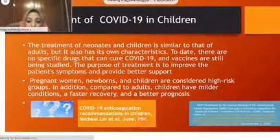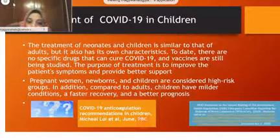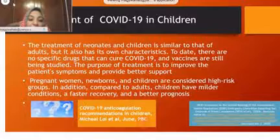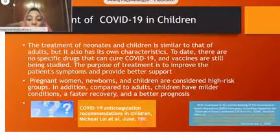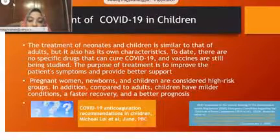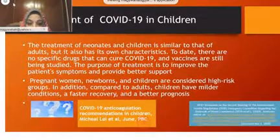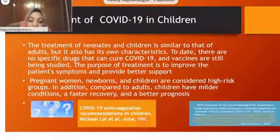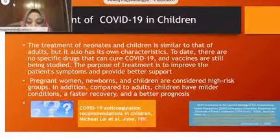Now, actually, this is not our topic, but it's just a glimpse regarding the management of COVID-19 in children. The treatment of neonates and children is similar to that of adults, but it has its own characteristics and can be different regarding the dosing. But it's important to note, and I'm confirming that again, that to date there are no specific drugs that can cure COVID-19, and vaccines are still being studied. However, the purpose of treatment is to improve the patient's symptoms and provide better support. Pregnant women, newborns, and children are considered a high-risk group. In addition, children have milder symptoms, a faster recovery, and a better prognosis, as we all know.